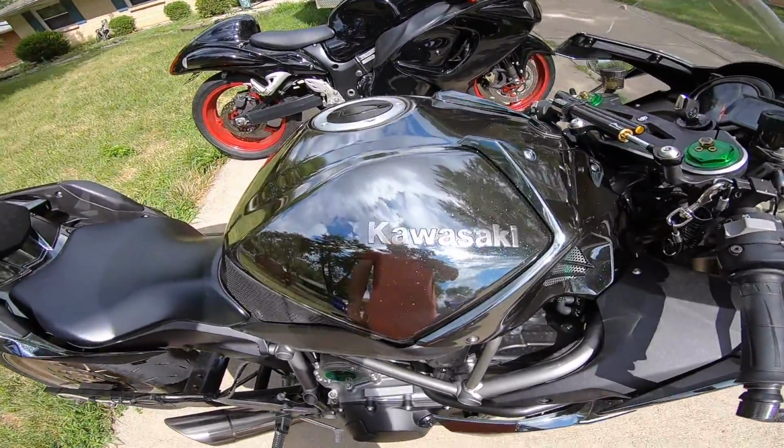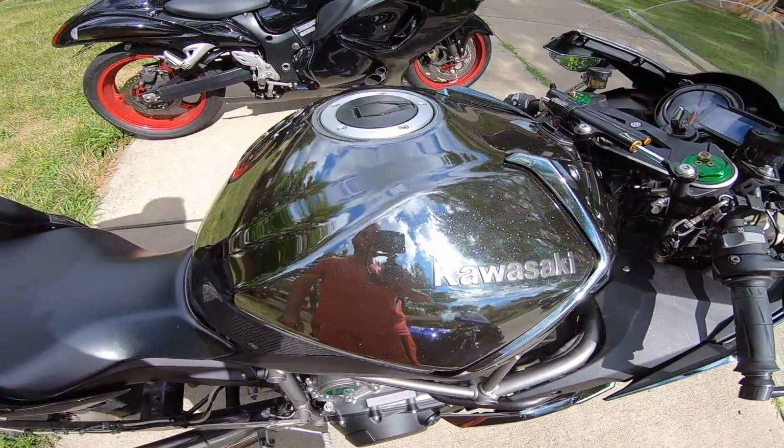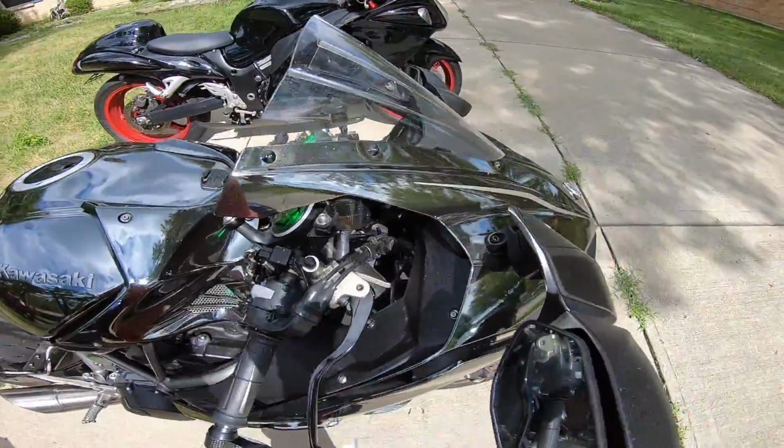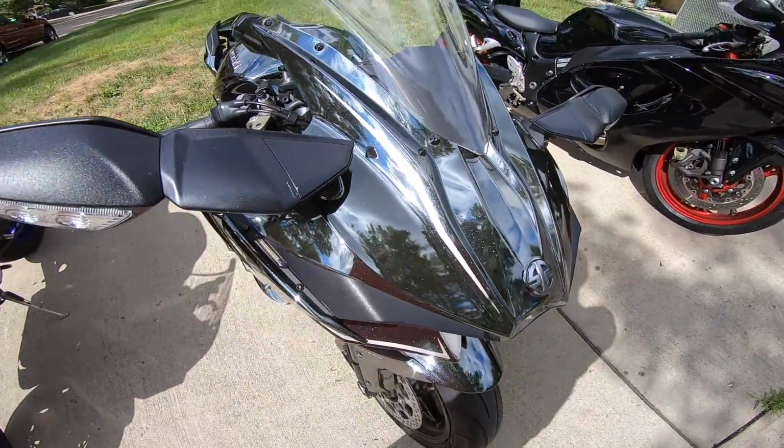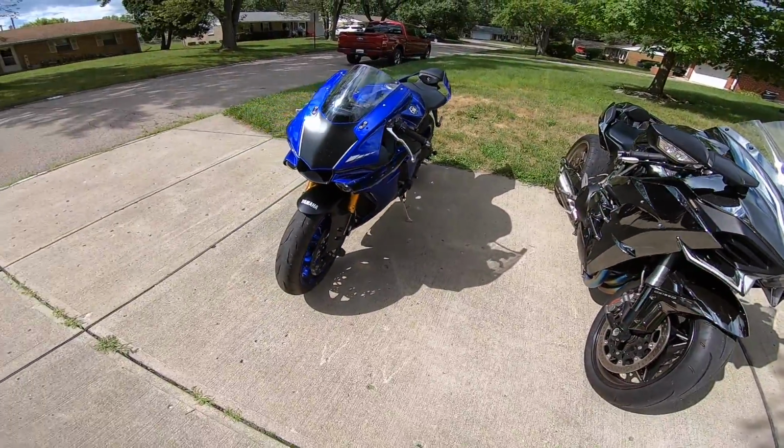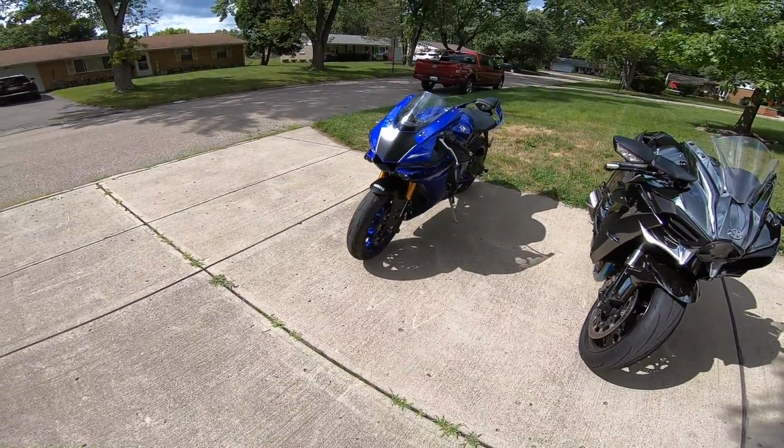There's the sun. There you guys see all that flake in the paint. You don't get that from pictures usually. Yeah, it looks phenomenal. But onto the R1, the old problem child.